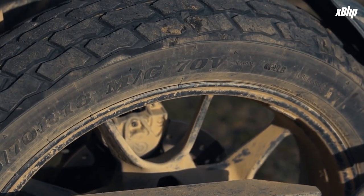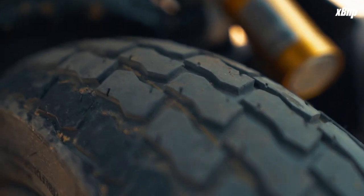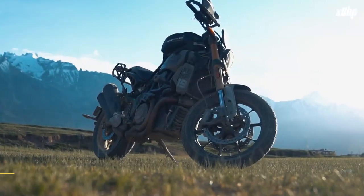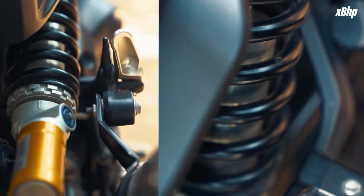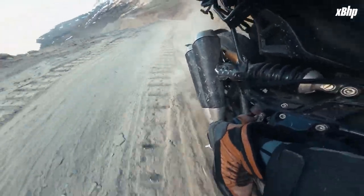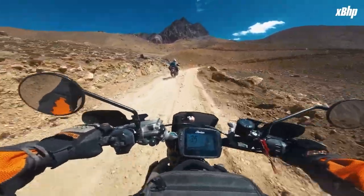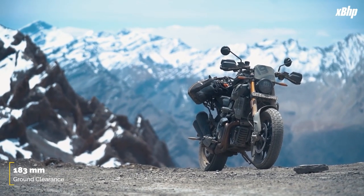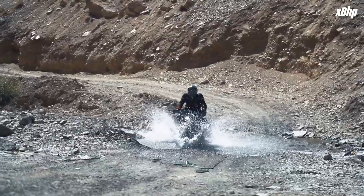The Dunlop DTR 3 tires of the Indian FTR 1200 held their own in both the conditions. But the most helpful aspect of the off-roading was the wheel configuration: 19 inches front and 18 inches rear. The adjustable suspension from Öhlins also worked really well. Supple enough to not make it a backbreaker and tough enough to deal with spirited riding. 183 mm of ground clearance is also a boon, especially considering the number of water crossings one tends to find in the region.